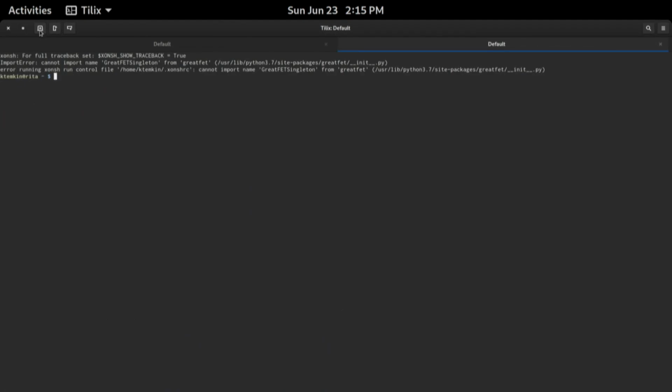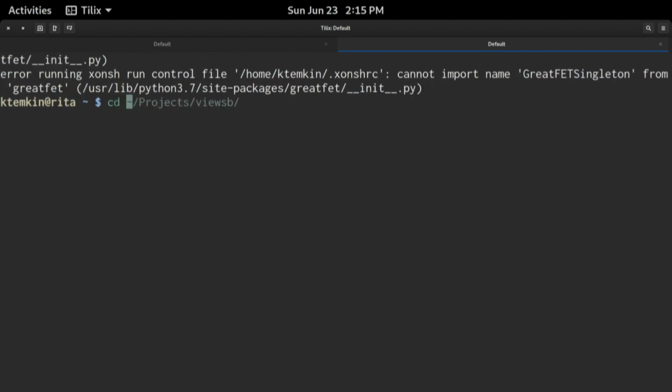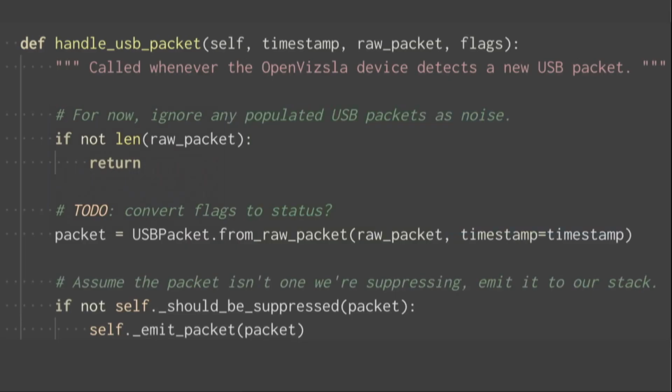You want to talk through what I'm doing? Yeah, so the OpenVizsla backend is something that Kate in particular implemented very, very quickly, and that's because implementing a backend for ViewSB, the software, is only really as difficult as interfacing with whatever your backend is, which is why Kate rewrote OpenVizsla's software stack to make exactly that easier. Just to show you what that looks like actually.